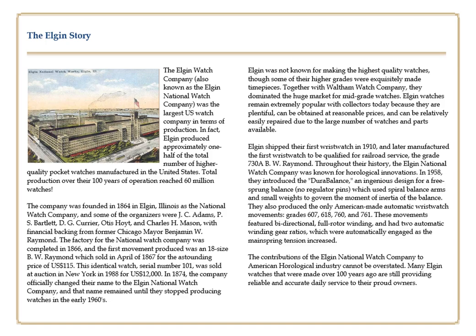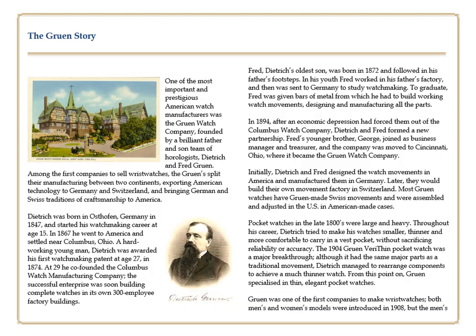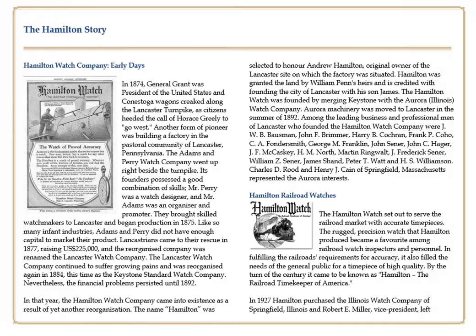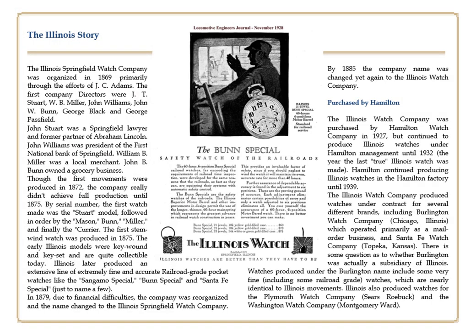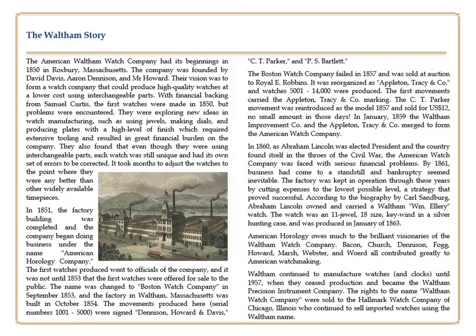the Elgin story, the Gruen story, the Hamilton story, the Illinois story, and the Waltham story. And those sections featured the wristwatches in year order, every one of them a work of art and displaying their original splendor.